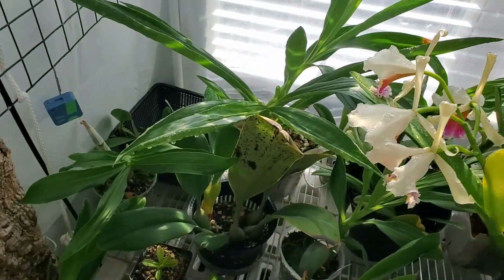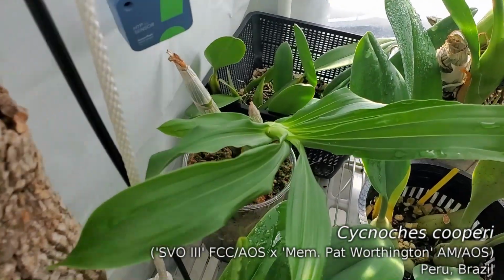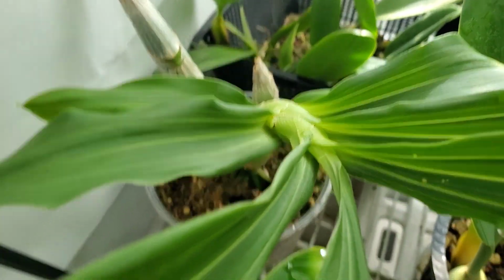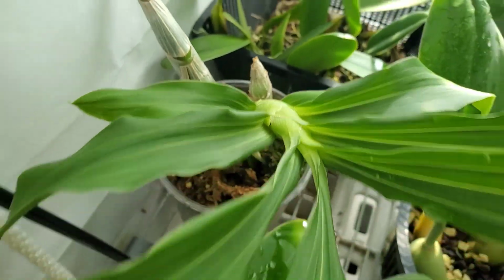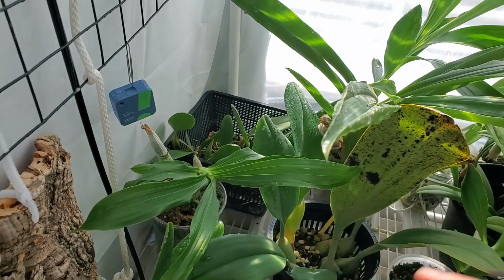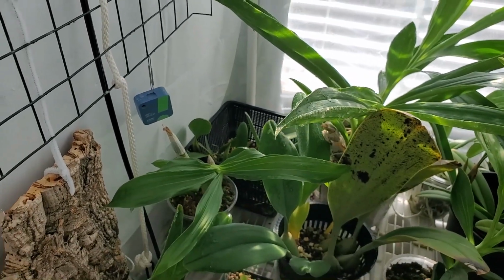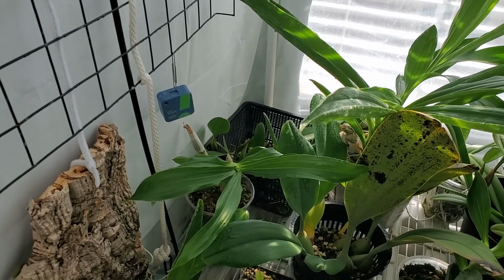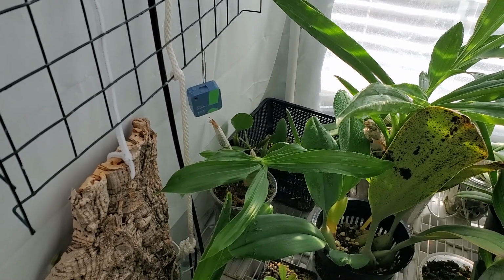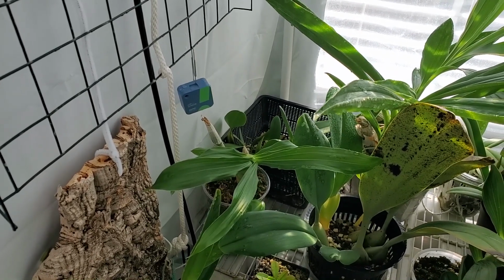And pretty exciting over here. This is my Cycnoches cooperi from last year. Cooperi has a spike. See down in there? That is exciting. So it looks like it's still got some growing to do, but I moved it out of the window over here so that the spike would have some space. And last year did just about the same thing, spiking in July. And it finally bloomed at the beginning of September, so really looking forward to seeing that.